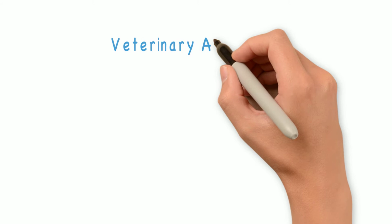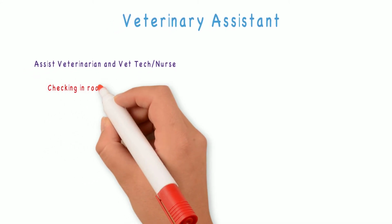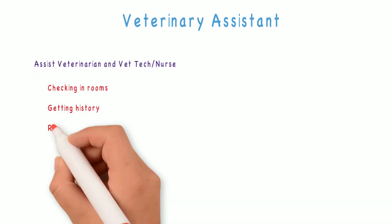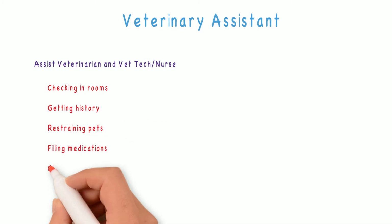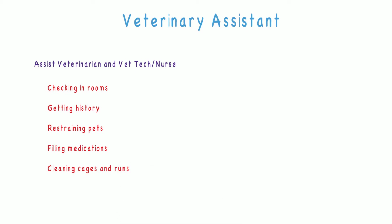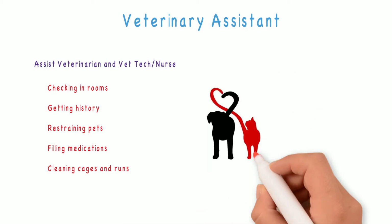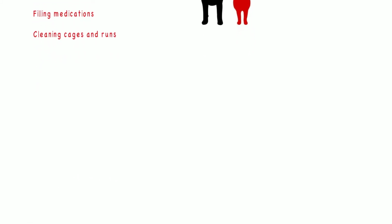We'll first start off with a veterinary assistant. The basic job duties of an assistant are to assist the doctor and veterinary technicians or nurses. Other job duties include checking in rooms, taking a patient history, restraining patients, filling medications, cleaning rooms, cages, and runs. These are just some of the many duties an assistant will do in veterinary medicine, and it will vary between the state you live in and the hospital or clinic you work for.